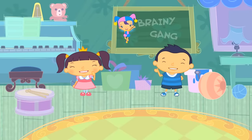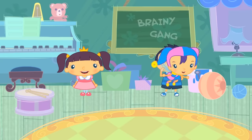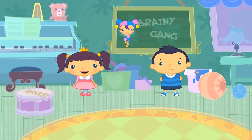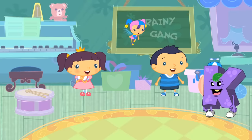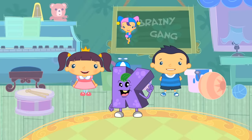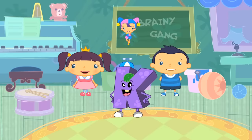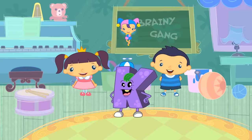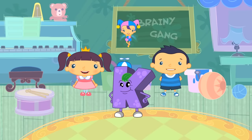Hello, everyone! Welcome to another ABC Monsters Brainy Gang. And here they are, Alice, Brian, and Cherryberry. Are you in the Brainy Gang yet? Well, I hope you're all feeling brainy today, because together we'll be finding out about the letter K. And to help us, meet our friend K-Monster. And K is a wonderfully fun letter of the alphabet that can be used for all sorts of things. But first, let's get started with a special song all about the letter K. Are you ready?